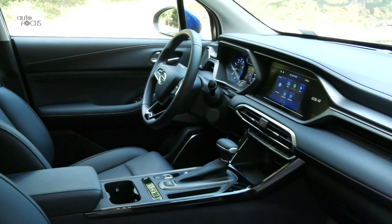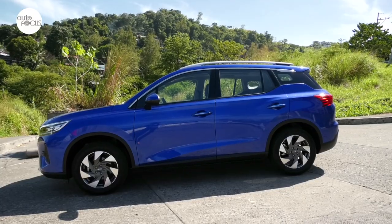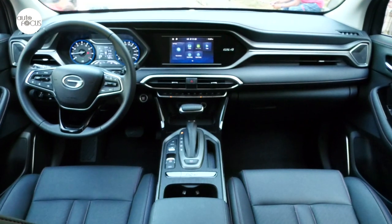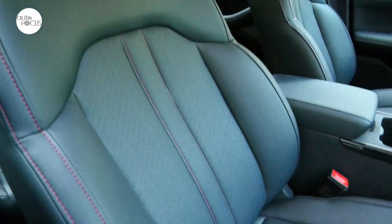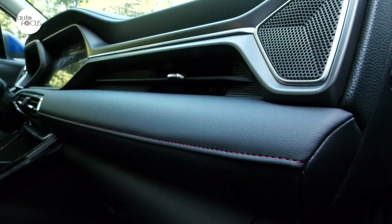Getting into the GS4 is quite easy and secure using what GAC calls the Passive Entry Passive Start system. That is just another term for a smart key system that enables one to unlock doors or start the engine without physically using the key or key fob. The GS4 interior exudes a premium vibe with black and tan leather seat upholstery that matches the side panel trim and the dash replete with soft surfaces.